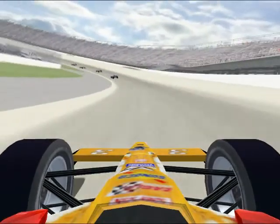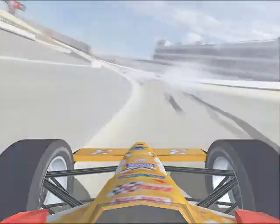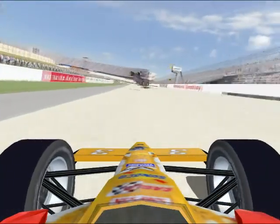You're on board with Randy R3 as the crash happens up ahead. You'll see cars bouncing everywhere. R3 luckily gets through. Whoa, just luckily gets through that one.